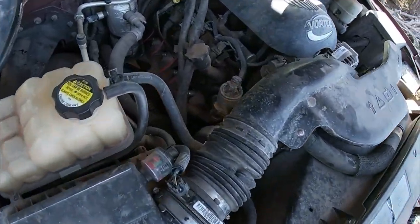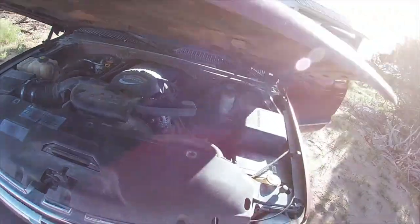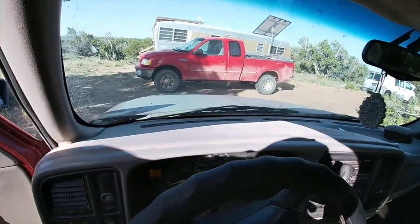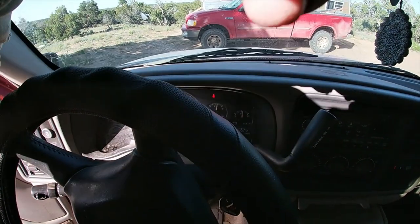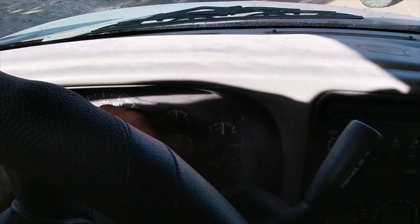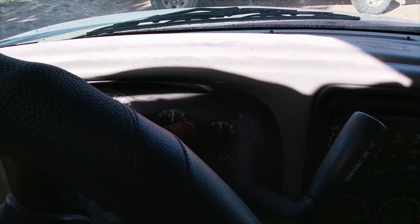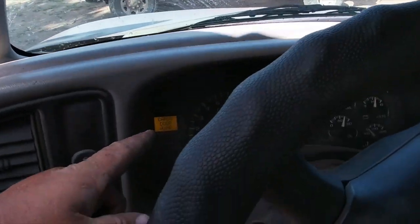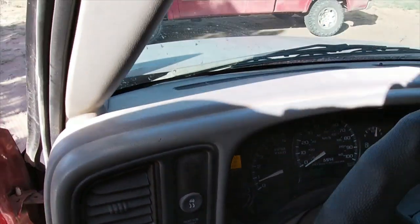Got everything back together. This Suburban does use a little bit of oil, but it's a really nice vehicle. How I knew the alternator was going bad yesterday: I don't know if you can see the volts. This one's turning right here. See if I can zoom in for you. Probably won't be able to see it. Anyway, it reads 9, 14, and 19. Well, this was way down below 14 when I started it. And the idiot light, that's what we call them, this one right here that says cargo door jar, was flashing the battery.